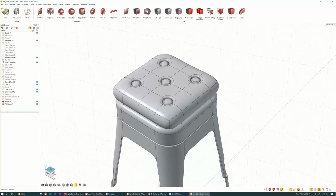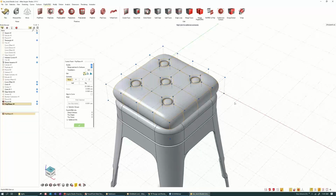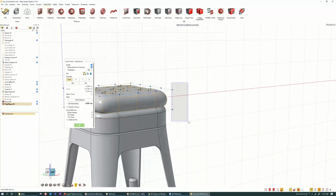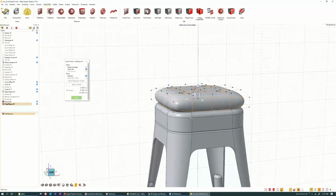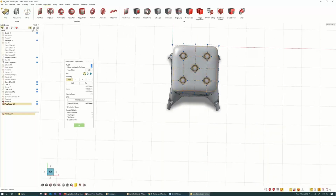So here we've created something. You can play around with it. You can select only parts of the model. For example, like this, these edges we're going to select. And you can hit the move tool and scale them down. So it's going to scale only the edges like this. So there are a lot of ways you can continue to sculpt this object the way you want. So there are many options.